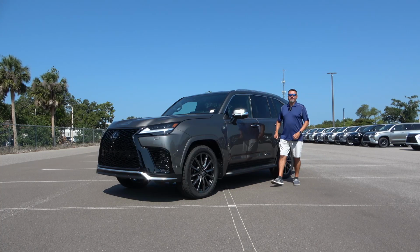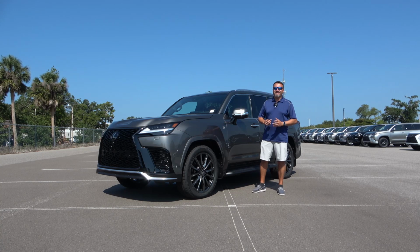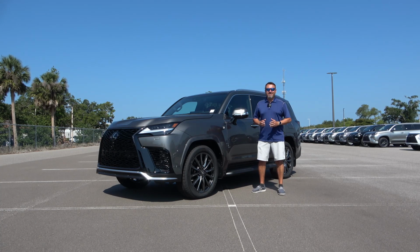This is a vehicle that I've been chasing for over a year. Brand new 2023 Lexus LX600. Ever since Lexus redesigned it for the 2022 model year, it was nowhere to be found. So I'm super excited today because, thanks to Lexus of Sarasota, I'm going to be able to take you on a complete tour of this vehicle. We're going to check it out, starting from the exterior, engine, interior, the test drive, the whole nine yards.